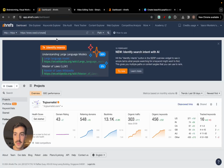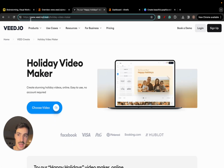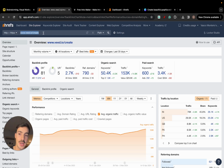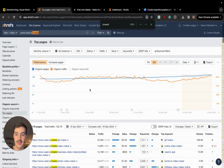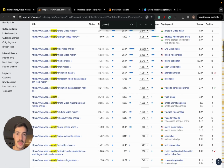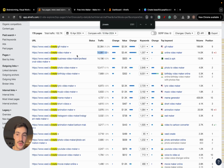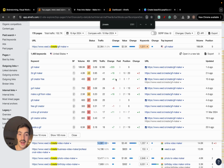And if you put in this URL, because this is /create, any single tool you click keeps the same URL structure. So this tool, Intro Maker, also keeps the structure. If you type this in Ahrefs, all the pages that appear here are all the pages that have their free tools. All of these are free tools, right? As you can see, these get hundreds of thousands of traffic, 32,000 traffic in a month, 14,000 for these free tools. These rank for a bunch of keywords that, again, are high buying intent.